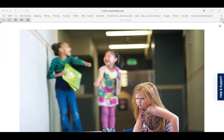Good ideas. Now, Nikki decides to ignore Brianna and Tiffany. Ignoring means not paying attention to, or walking away, or doing something else. Nikki stands and picks up her things and walks down the hall. Ignoring the other girls worked. They didn't say anything else.